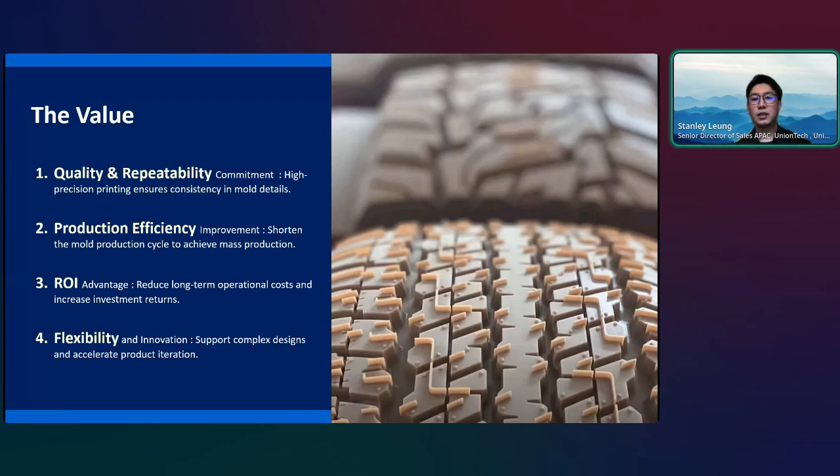The second one is about production efficiency. Traditional manufacturing methods often involve long lead times and complex workflows. Now with the UnionTech tire solution, we can significantly shorten the mold production cycle. Our printer helps reduce the number of steps required in the manufacturing process, which delivers faster turnaround times, quicker response to the market, and reduced inventory costs for better flexibility.